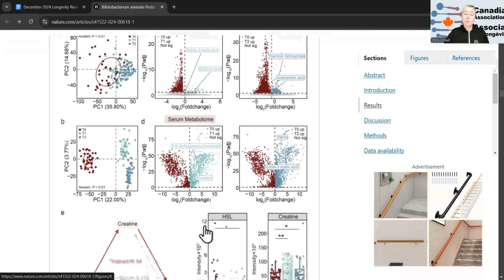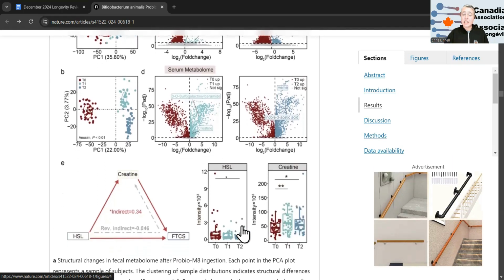And looking more specifically at creatine, we can see that the levels of creatine increase between day 0 and day 60, according to the scattered graph here on the right. And although it doesn't look like much, it did reach statistical significance. Now, HSL on the left here is a molecule produced by some bacteria which blocks the uptake of creatine, and its levels declined over the course of those 60 days, also reaching significance.